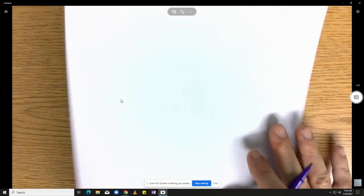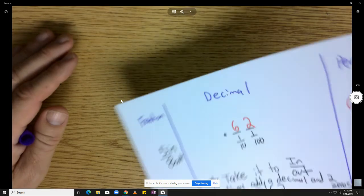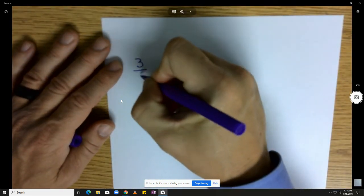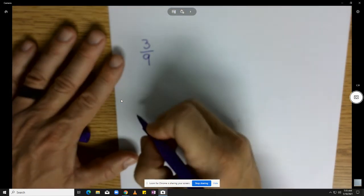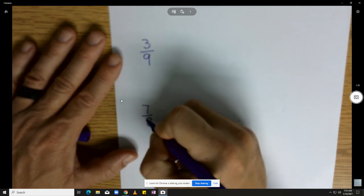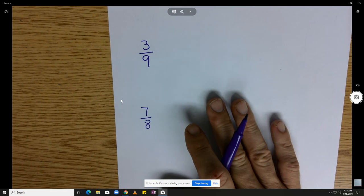Okay? Here is a couple you guys can try in class before you try to do your homework in Google Classroom, or your classwork in Google Classroom. We already did 5/8. Let's do 3/9. Try that one. And try 7/8. Try to find those as a decimal and a percent.